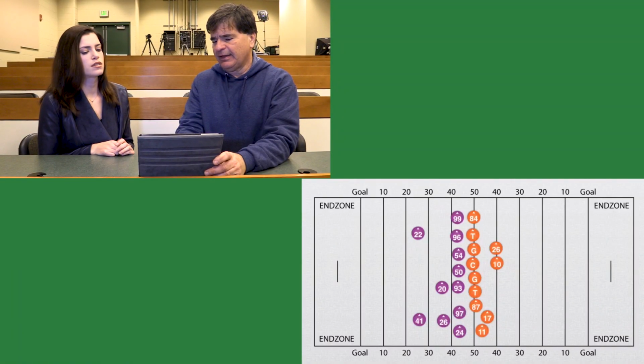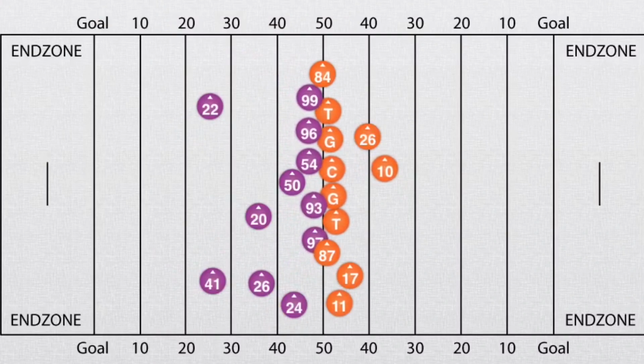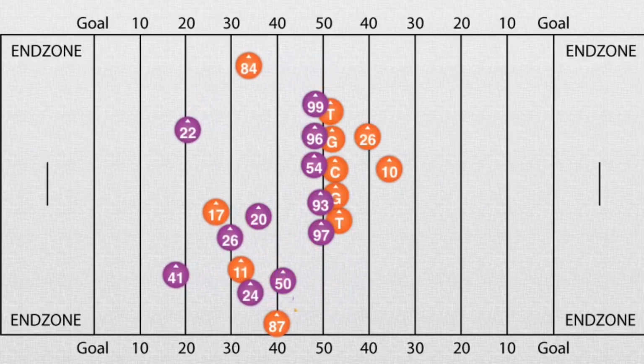Okay, so the key takeaway is that they did not anticipate 50 coming out and covering the tight end, and it left them with a nice bunch of cover guys right in there, four guys to cover two. Four defensive backs, 20, 41, 26, and 24 to cover those three receivers. Actually, the two receivers, 17 and 11.